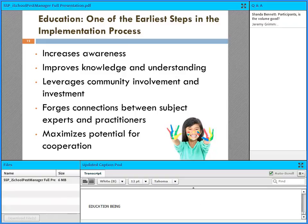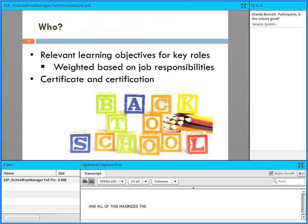Education, being one of the earliest steps in changing how things are done in a school, helps in several ways. It increases awareness of pests and pest management practices. It improves knowledge and understanding of pests. Why are they posing a problem at this time in this place? It leverages community involvement and investment. It forges connections between subject matter experts and practitioners and school staff, and all of this maximizes the potential for cooperation. The education materials developed were based on learning objectives established for key school community roles. They were weighted based on job responsibilities, and proficiency exams were developed to confirm and recognize knowledge improvements.